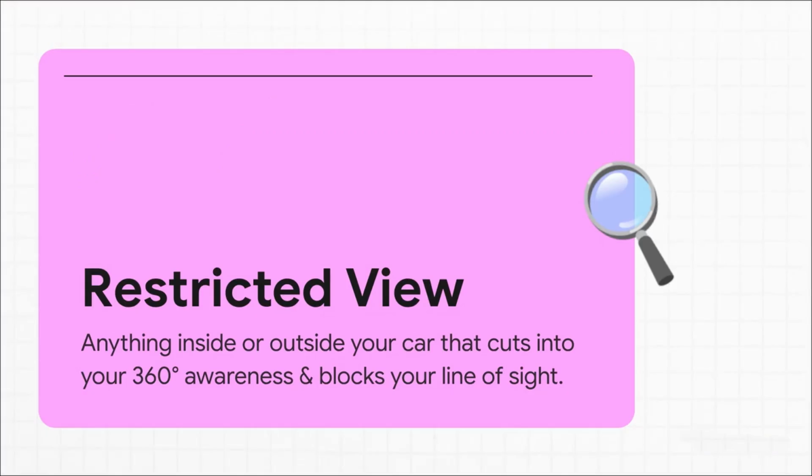So when we say a restricted view, what are we really talking about? Well, put simply, it is anything, and I mean anything at all, that gets in the way of your full 360-degree bubble of awareness. Think of it like that. You're in this bubble, and anything that pokes a hole in it, inside or outside the car, is a restricted view. It's a gap where a hazard could be hiding.